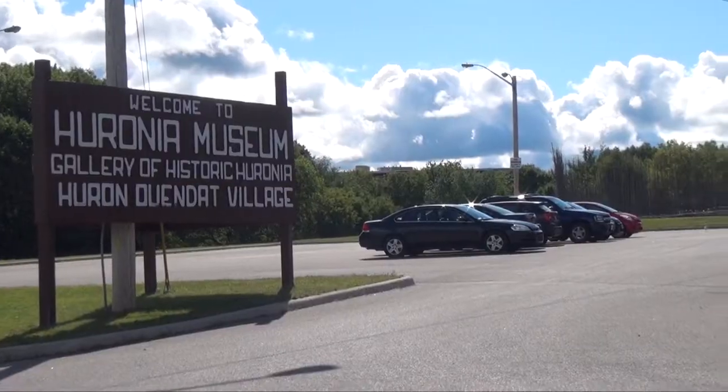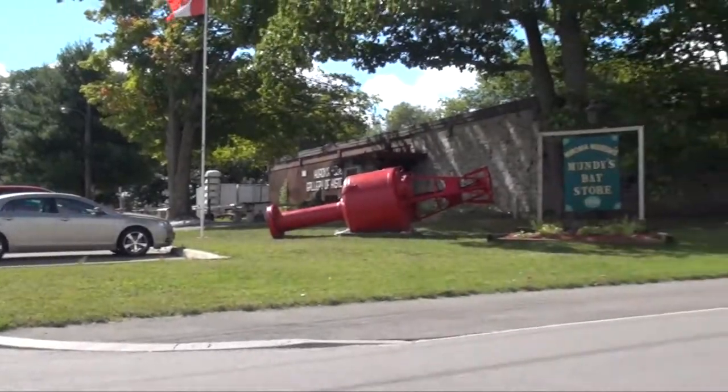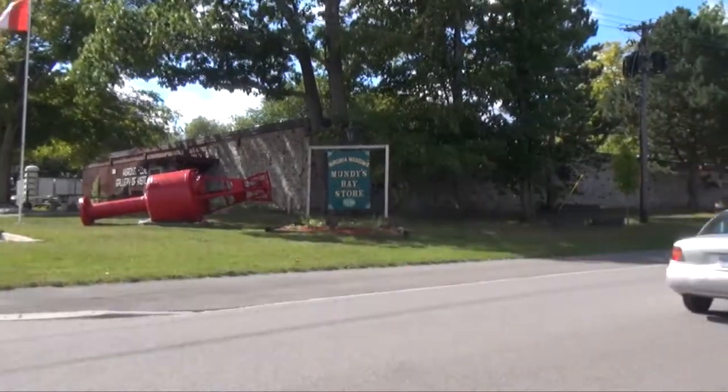There's a lot of items that the Huronia Museum has acquired over the last 76 years that we actually have outside. So we have a large number of outside exhibits. One of my favorite exhibits is this particular item. It was actually used in downtown Midland about the turn of the century, so that's 110, maybe 115 years ago.